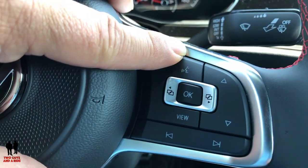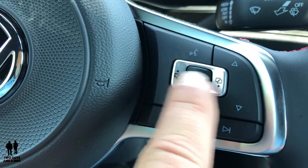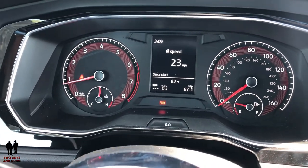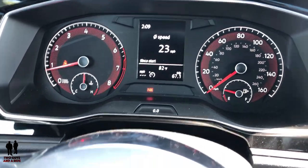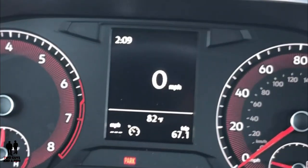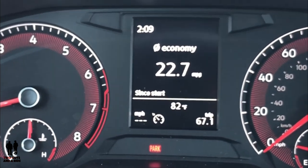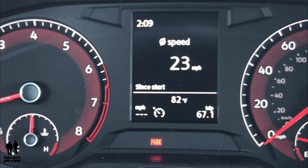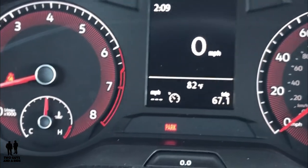Over here is your voice command button. You have got the cursors here, the OK button, and then these two left and right buttons. All these buttons work to manage the information and change it and manipulate it in your driver's information center. So if I take these two buttons and I just start scrolling up, I can see I get my miles per hour, my oil temperature, economy if I was driving, range, travel time, distance, speed, and then back to miles per hour. So it does have a digital speedometer in addition to the analog one.